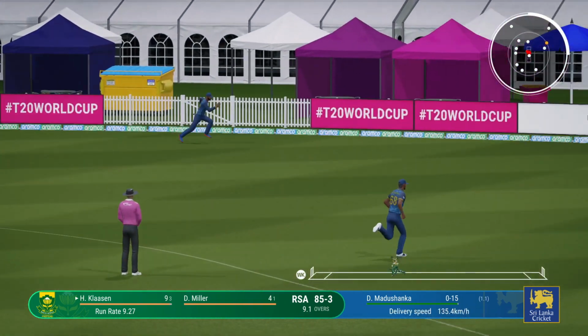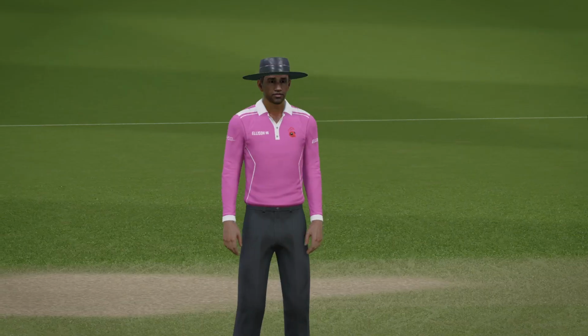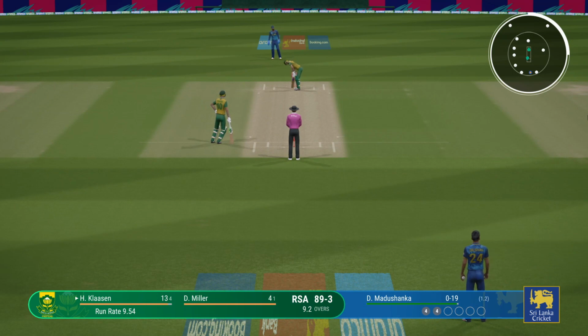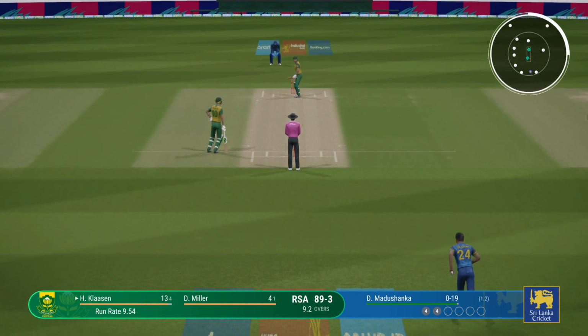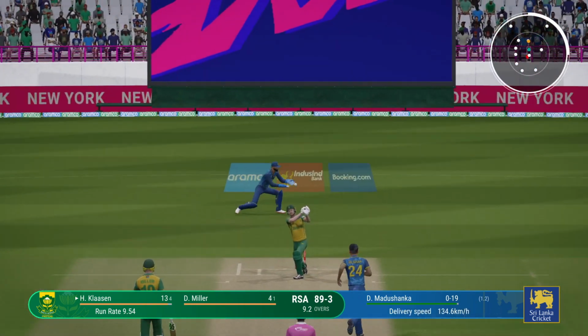It's a full toss and worked off the pads nicely. Could well be four. Nearly got through them, just got onto it in time, and with enough bat speed to pick up four. How will he reply? Nicked it.